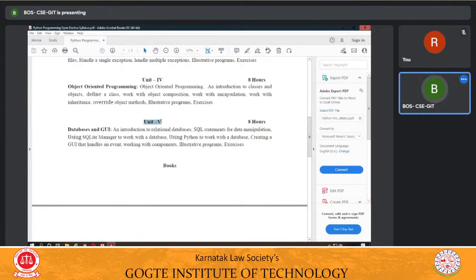The last unit, which is again an 8-hour portion, has two components, databases and GUI. So here we shall see what relational databases are. A relational database is essentially, in layman's terms, a set of tables. It is a set of tables that contain related data. So we shall see how Python programs can be written to work with the database.